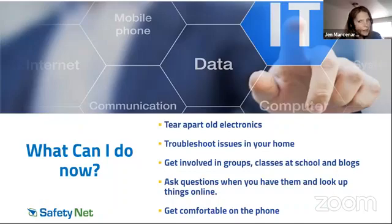A little secret about the technicians is that most of them don't know those errors by heart or know how to solve your problems right off the bat. We actually just look it up on Google and find the answer. So some of it's investigating, and you can most certainly start doing that now.